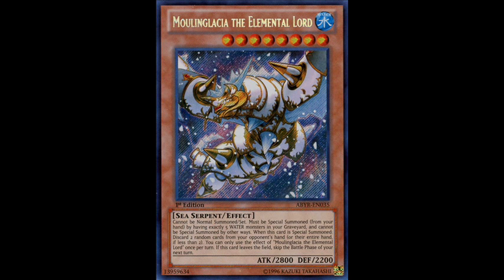Continuing the Mermail trend, we're going to talk about Glacia next, which is currently running only $10? Wow. Talk about the biggest plummet I have seen in a very long time. Glacia was running about $70 after its initial release in Abyss Rising, with good reason. I mean, not only was it just an amazingly powerful card on its own, but it fit well into the Mermail deck. It was a secret rare, so obviously the card was going to be expensive.